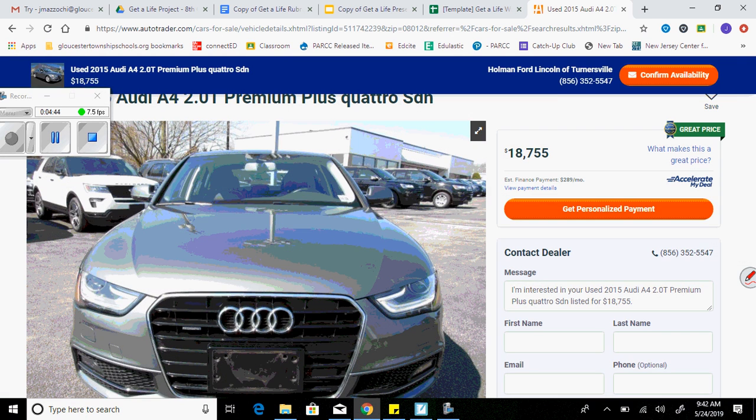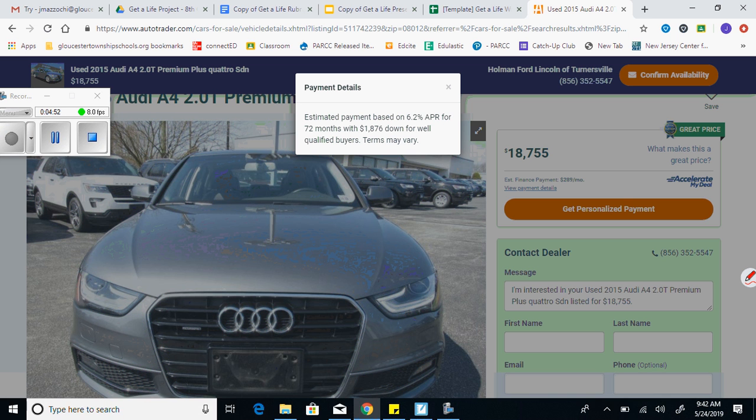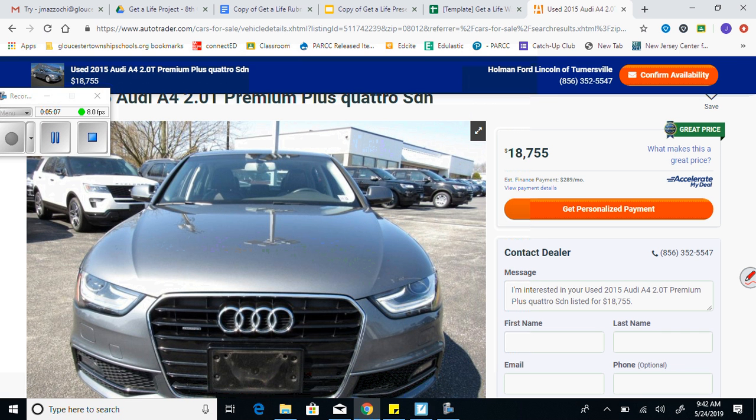I can click here. Oh, okay, payment details. So this is estimated on a 6.2 annual percentage rate for 72 months. Well, when you see, I'm going to take you to the Google workbook next. We actually aren't having you finance for 72 months. We're having you finance for 60 months. So let's go to the workbook now.